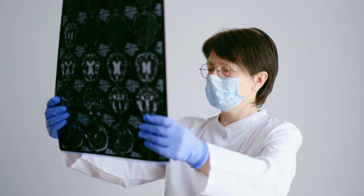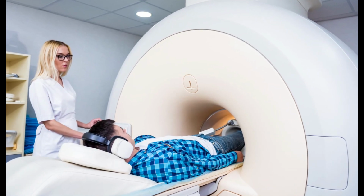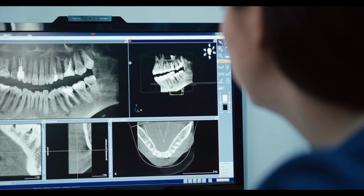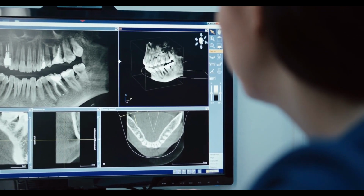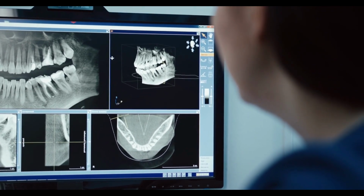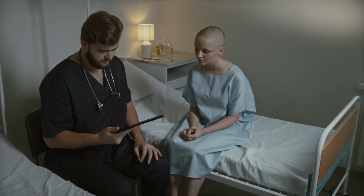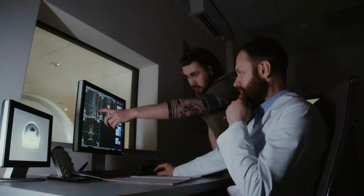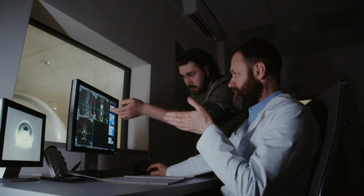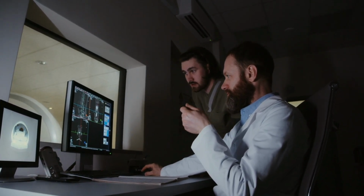When a patient undergoes an X-ray, CT scan, or MRI, these technologies come into play. They analyze the images, automatically detecting abnormalities, segmenting organs and tissues, and quantifying physiological parameters. This not only helps in making more accurate diagnoses, but also enables personalized treatment plans for patients. Computer vision and image processing technologies are crucial in saving lives and improving healthcare outcomes.